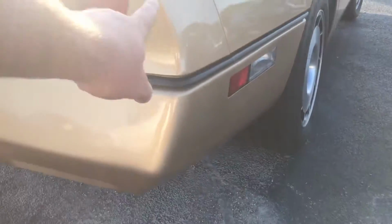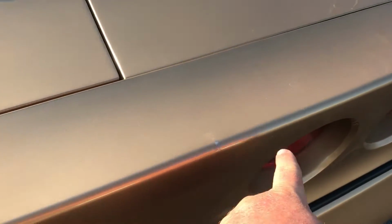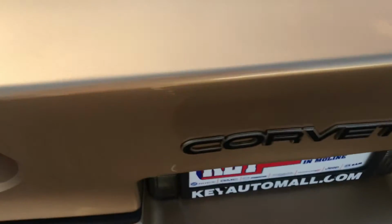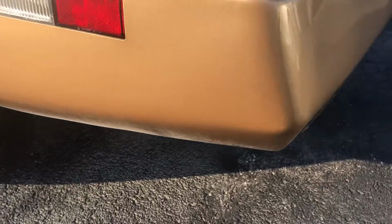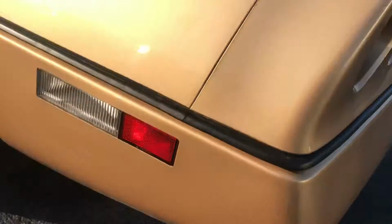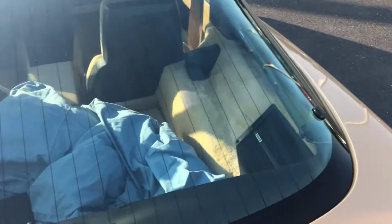I don't see any dings on the side here. There's a ding there. A little cracking on the paint here. You can kind of see it if you catch the light just in a certain way. A little bit of cracking there. I don't know. What do you guys think? Is it worth 10 grand?